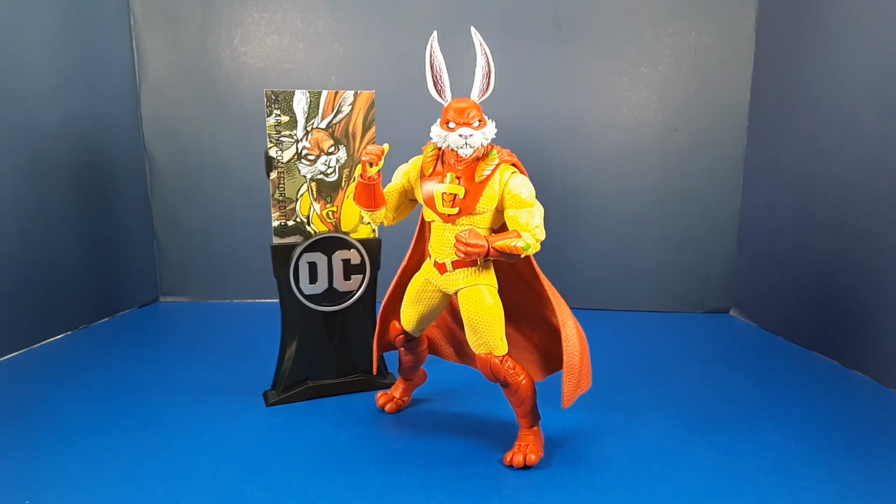I ordered this directly from McFarlane. It was released exactly when they said it would be released, and it is one of the best figures I've picked up in 2023.